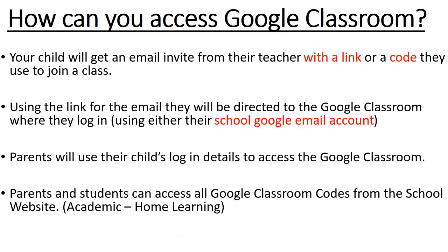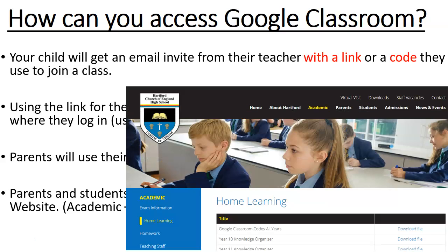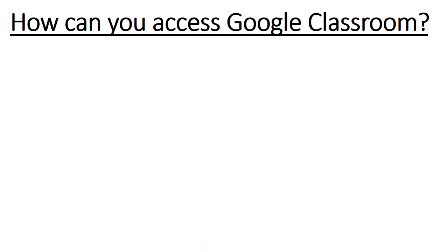If your child has lost the code or they have forgotten the code for the Google Classroom, that is absolutely fine. If you go to our website and you tap on academic and then home learning, that will take you to this page, and you can access all the Google Classrooms for all the year groups, so you can aid your child to go to the right classroom.